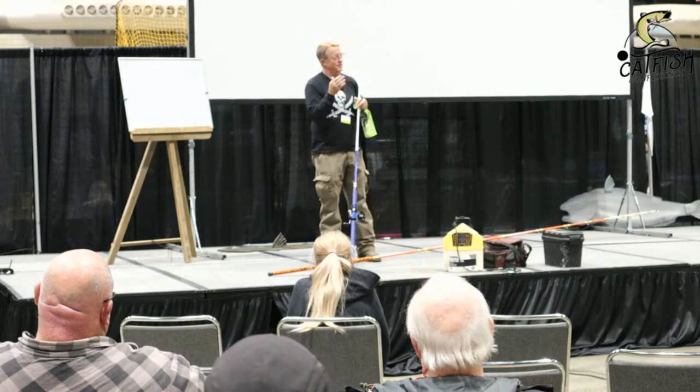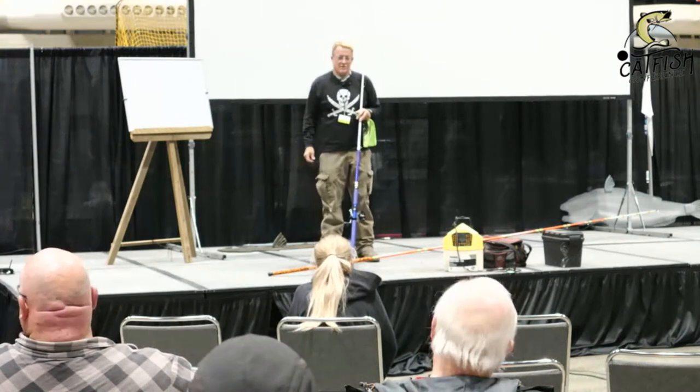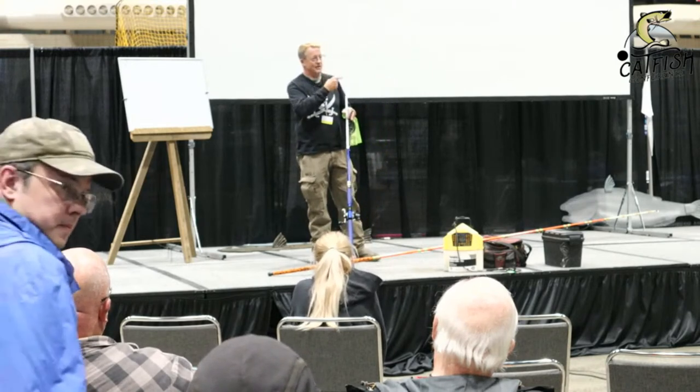Now, most of the ships on the Mississippi are not in deep water. They're in flathead-style water. They're not really in blue cat depth. But that is one of the most interesting things. And change the current, and you change the location of the fish.